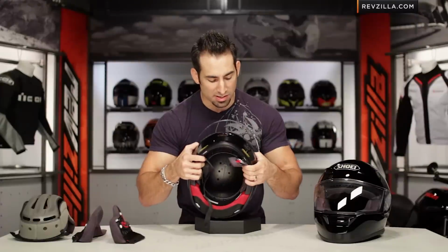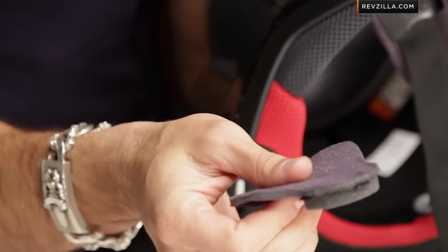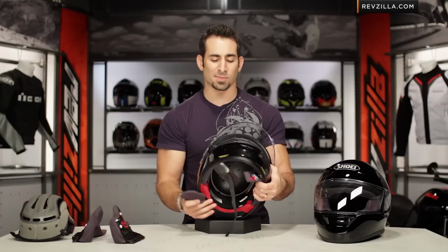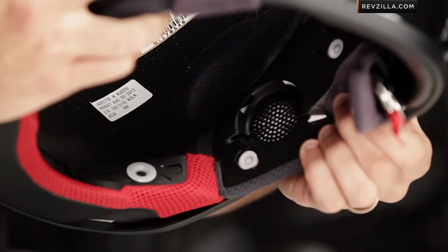The other thing you're going to notice is that now Shoei is making pre-done cutaways for speaker pockets. So we all like comm systems, especially on a helmet that could be a great sport touring commuter helmet. Something like the Cena or the Cardo. Now you have a cutaway for that speaker pocket. You can see it here right there. You can see that little divot.